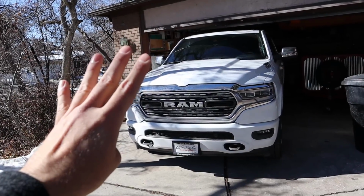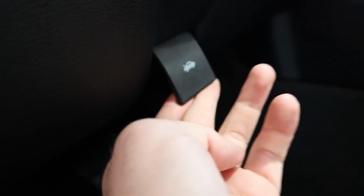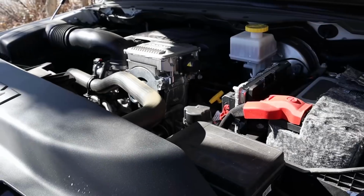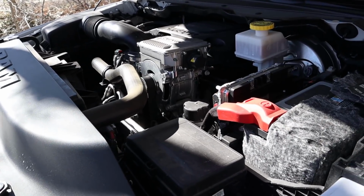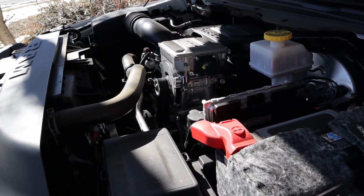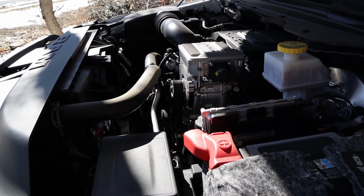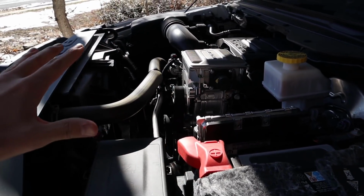The number 4 thing that I hate about the Limited has to pertain to the powertrain. So, things look pretty good on the surface. We have a big, naturally aspirated 5.7-liter Hemi V8 with 395 horsepower and 410 pound-feet of torque. This one has 3.92 gears, so it tows over 11,000 pounds. And the truck has a payload capacity of about 1,300 pounds. So again, everything looks good on the surface.